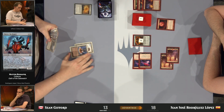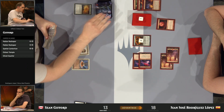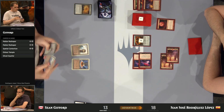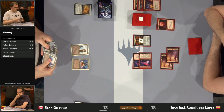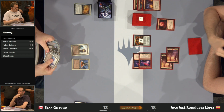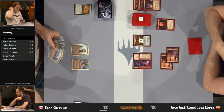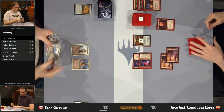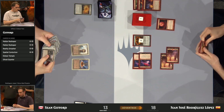Although, you never count out a Tron player when they've got their 7 mana ready. Let's see what's on the top here. It's going to be a big one. Ooh, Reality Smasher. Fortunately for Sean, that doesn't really do much. I'm pretty sure Juan will reduce Sean's life total to 0 rather than the reverse. Yeah. I mean, it's looking that way, right?